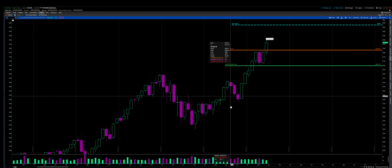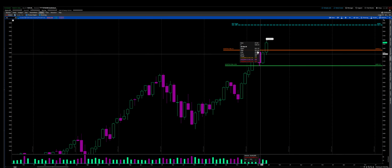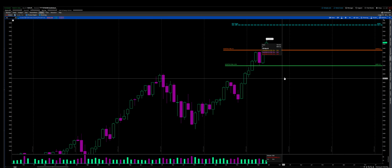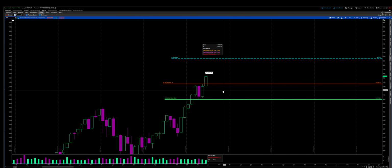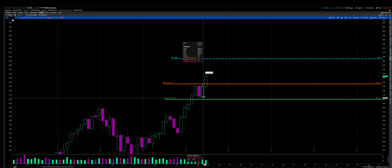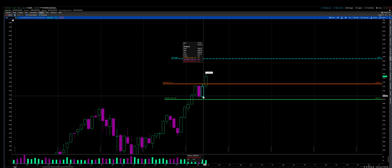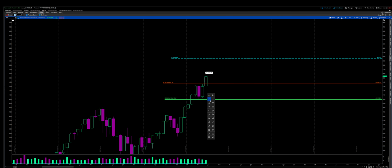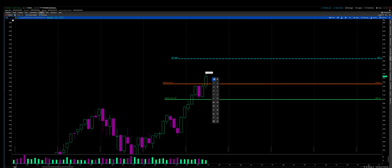Or those that got the majority, whenever they got long here, did they get out here and then re-enter, or were they waiting for more of a pullback? That question always remains. And so far, if you did buy near the lows, not at the lows, but near the lows, you are up roughly 505 points on your position. So about a 9% move from whenever you bought. Even if you bought midway through this area here, you're still up 300 points, 7%.